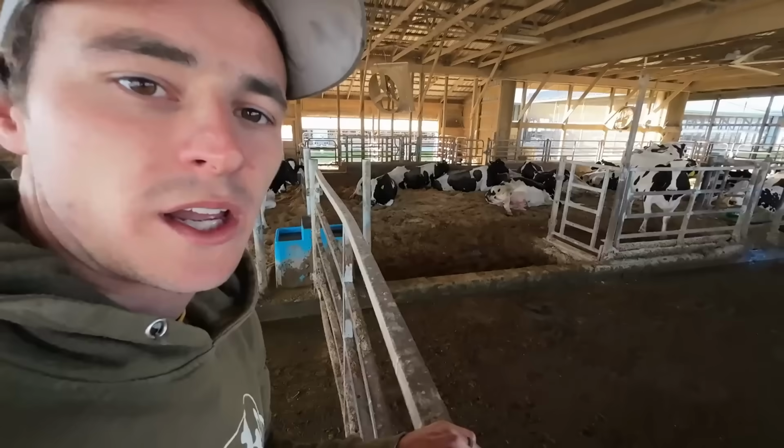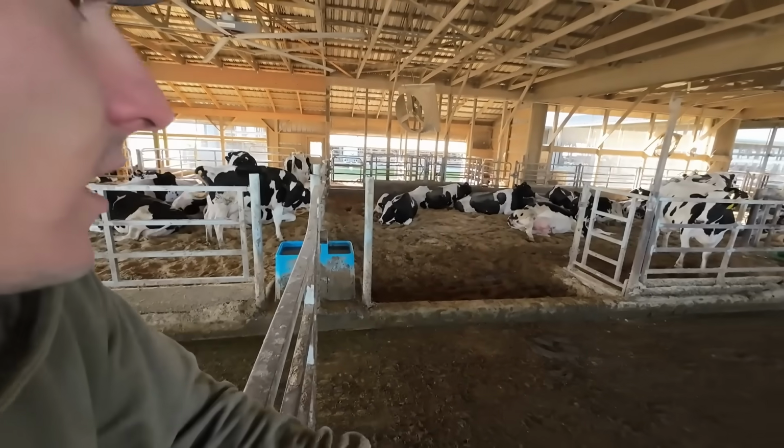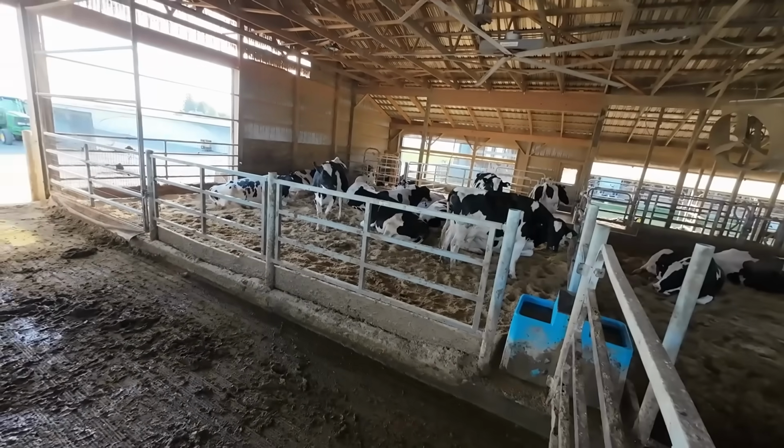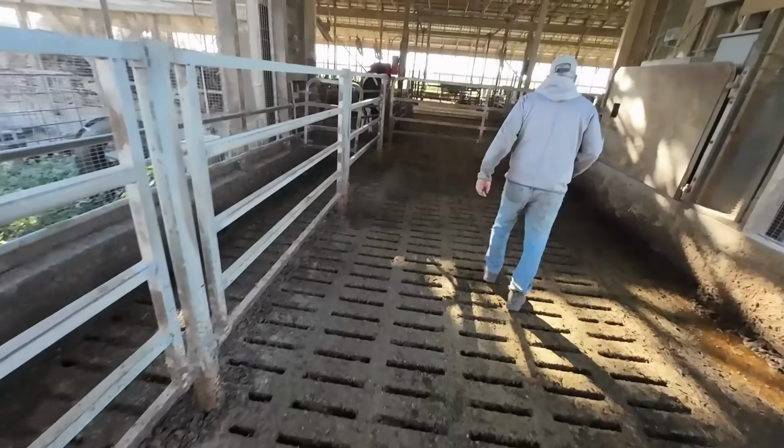We usually calve in more cows in the fall. We've had a lot of dry cows the last couple months. Now they're starting to calve in, and our barn's going to get full pretty quickly. So this is our pre-fresh pen. These cows are all going to be calving within the next couple weeks, and we're going to need to make some space for them.